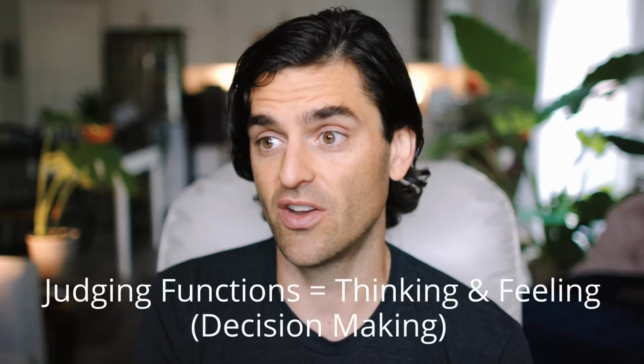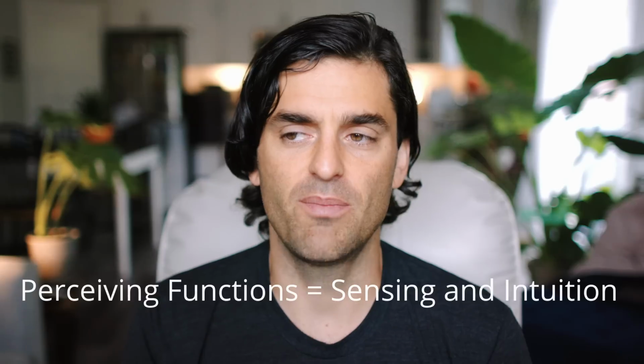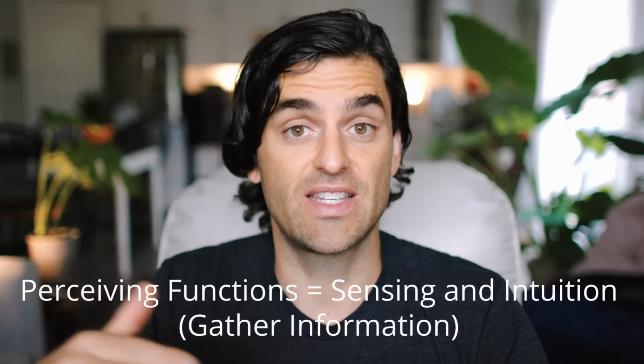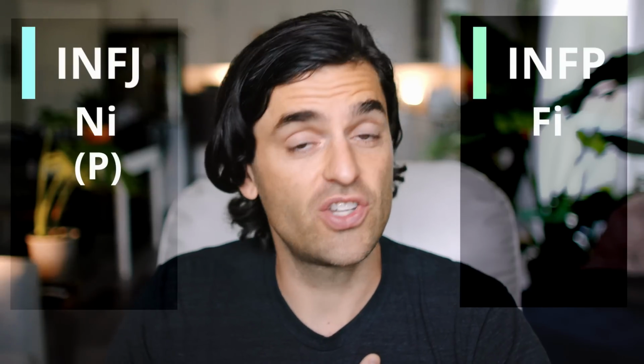So perceiving functions, on the other hand, are sensing and intuition. And what that means is it's basically how you gather information. So you gather with your perceiving functions, which are sensing and intuition. And then you make decisions with your judging functions, which are thinking and feeling. So here's the funny thing about it. The dominant function of an INFJ is intuition, which is a perceiving function. So the dominant function of an INFJ is a P. And with an INFP, the dominant function is an F, which is a judging function. So the dominant function of an INFP is a J. Of course, when you go to the second functions, that flips.